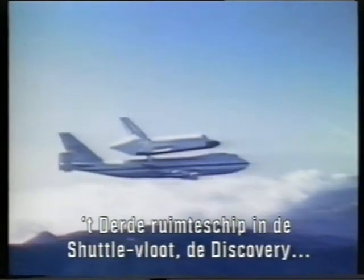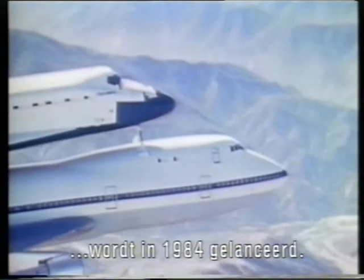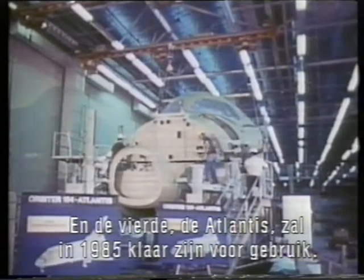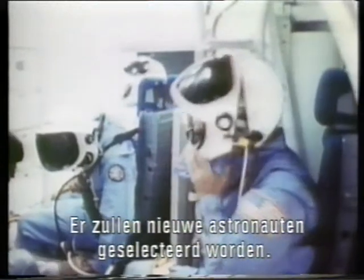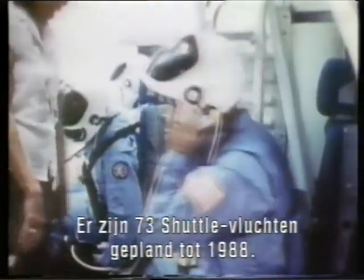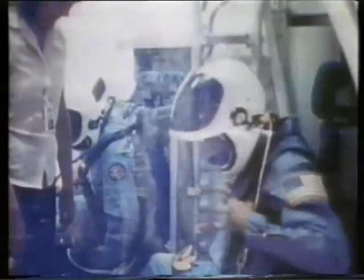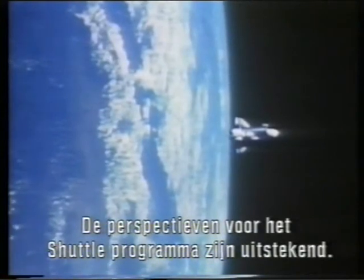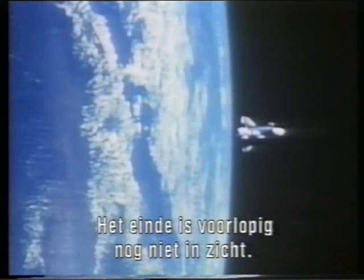The third orbiter in the shuttle fleet, Discovery, will be launched in 1984. The fourth orbiter, Atlantis, will be ready for use in 1985. New astronauts are being recruited. 73 shuttle flights are scheduled through 1988. The outlook for the future of America's space shuttle program is excellent, and there appears to be no end in sight.